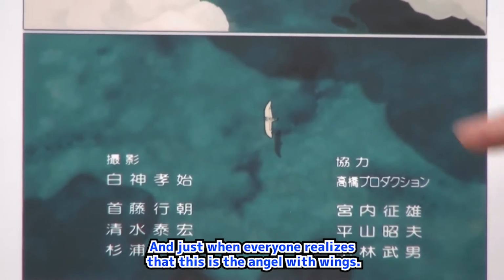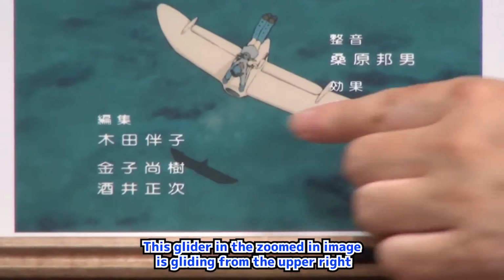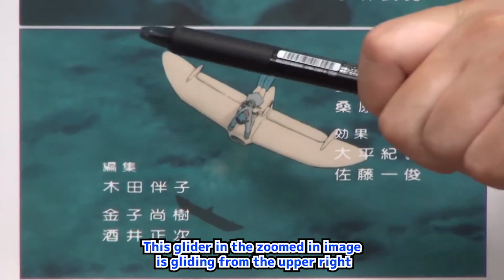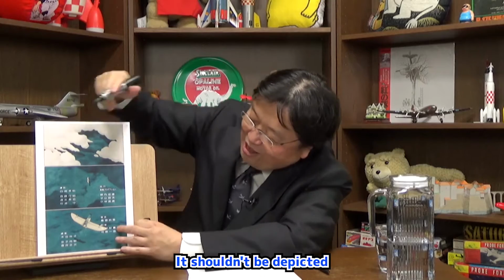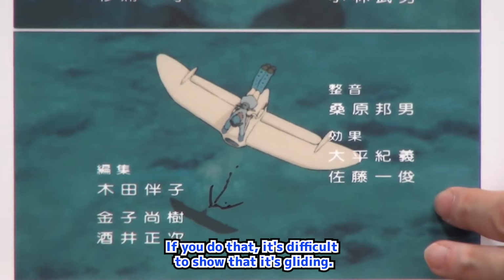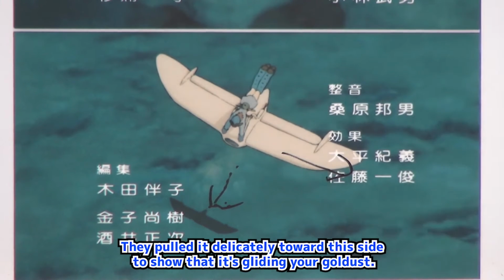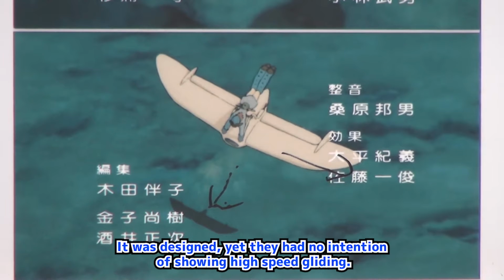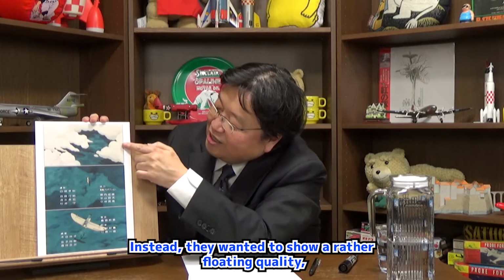And just when everyone realizes that this is the angel with wings, you get this zoom-in image. This glider in the zoomed-in image is gliding from the upper right toward the lower left. It shouldn't be depicted as gliding this way. If you do that, it's difficult to show that it's gliding. They pulled it delicately toward this side to show that it's gliding. They had no intention of showing high-speed gliding. Instead, they wanted to show a rather floating quality.